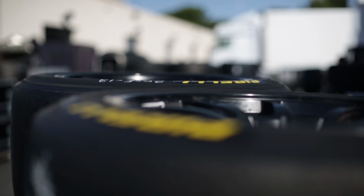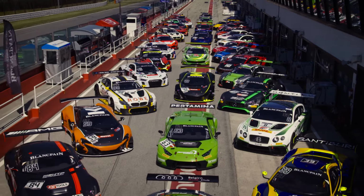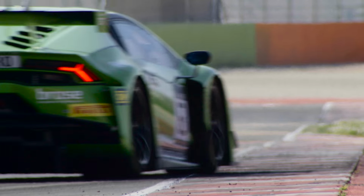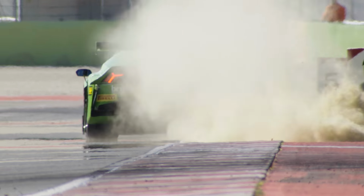tire to everybody. But in GT, especially in GT, it's very difficult because you have different cars with different engine architecture, different weight distribution. So it is not a very easy activity, GT. There is a lot of work, a lot of development, a lot of testing. This is a world that is changing year by year. The cars are not always the same.